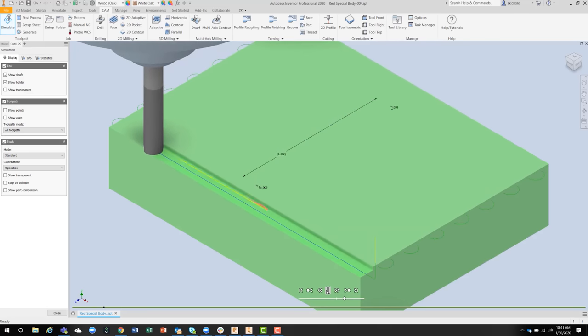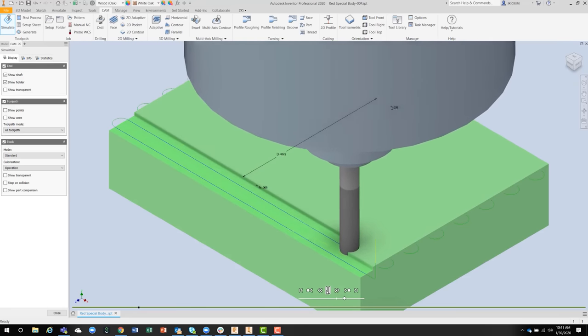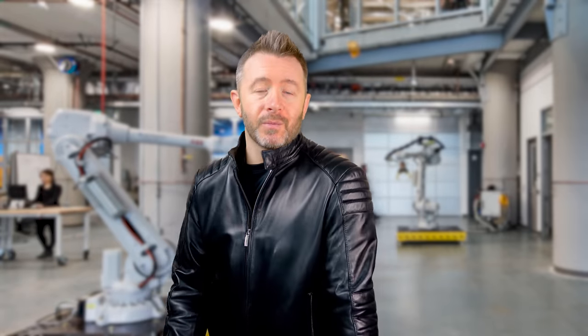There are upgrade paths for CAM for both Fusion and Inventor. Inventor's got Inventor CAM, which is part of the product design and manufacturing collection, whilst Fusion has greater milling capabilities when you pay for the commercial license, going up to 5 axes, with even more machining automation and toolpath mods on offer through the machining extension.